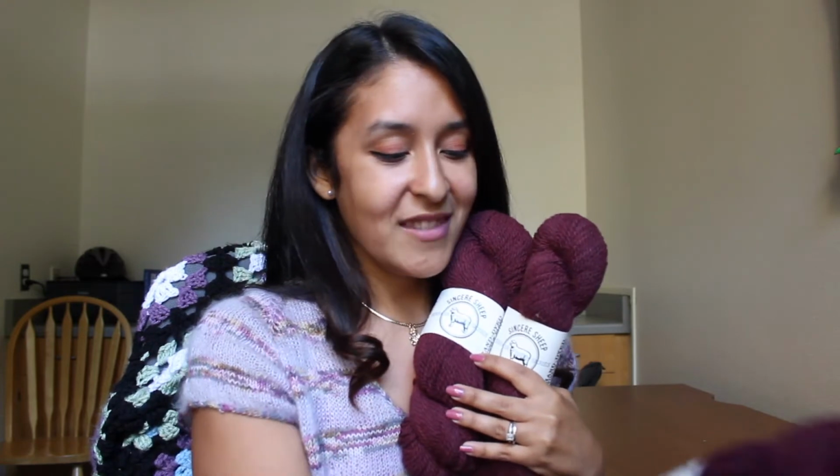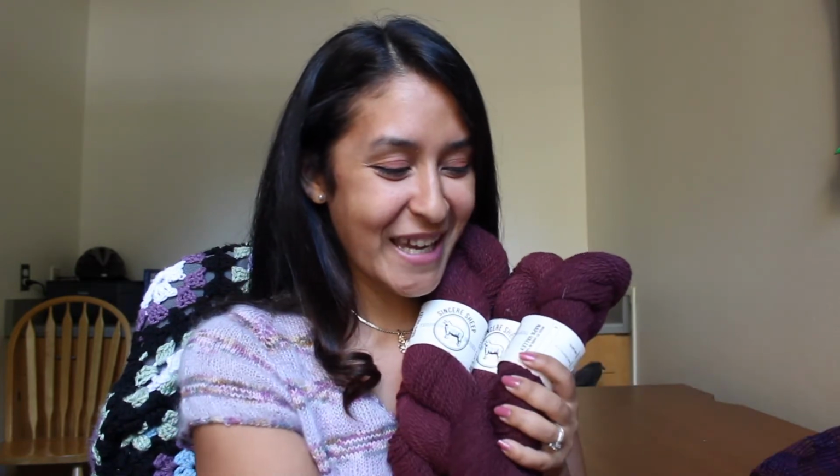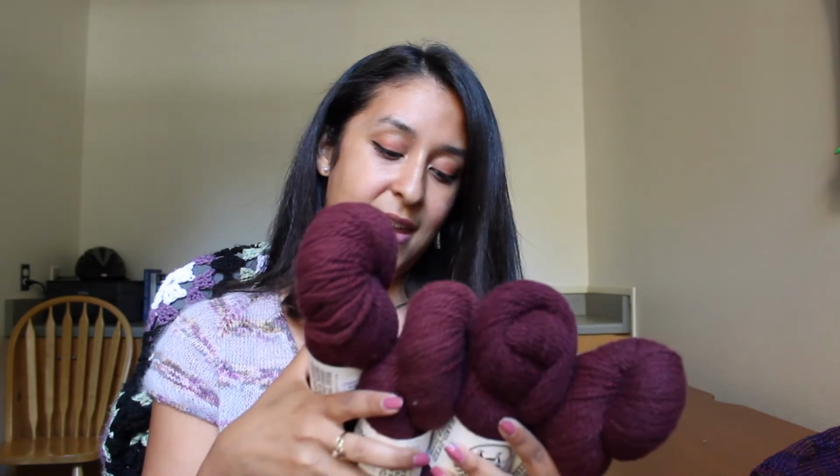So yes, it's still in the purple colorway-ish, but it is burgundy, and these are gonna be my fall colors. I'm gravitating towards darker colors as my brain goes into cold. I hope it gets colder. Actually, who am I kidding? It didn't get cold till like December. So I can't wait to make this. It looked so cute when I tried on the sample, and I love it. I love it, love it, love it.